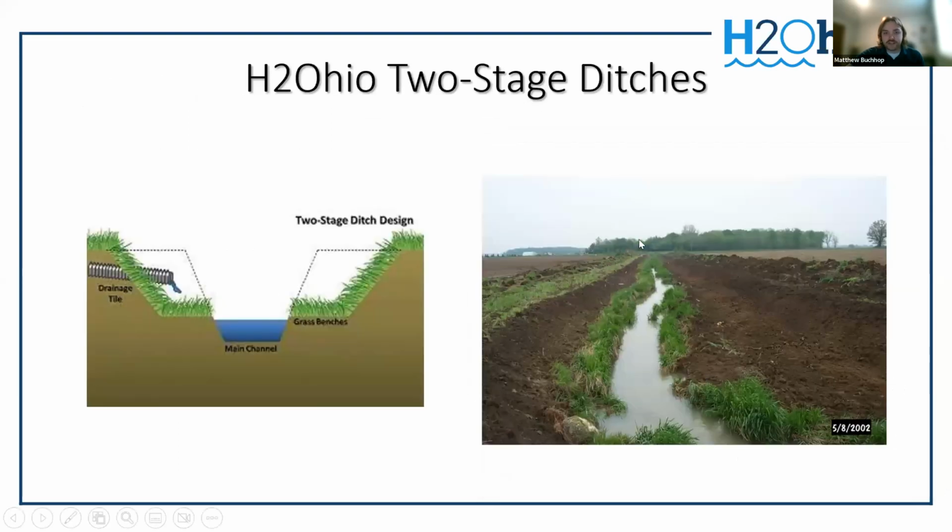And if you don't know what a two-stage ditch is, here I just have a couple examples. On the left, you have the basic design. It's got these grass benches that serve to help slow down water and allow that grass to absorb nutrients. And then on the right here, we have one that was recently constructed. You can see you have the main channel, which is where the water is currently flowing. And then to the right, you have that bench that leads back up to level with the crop field.